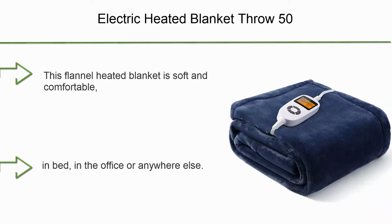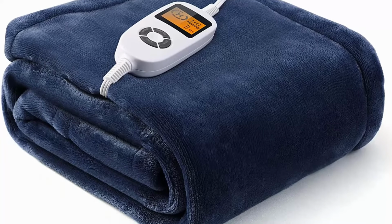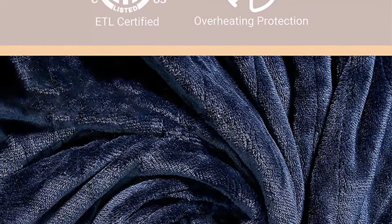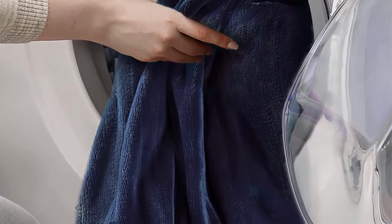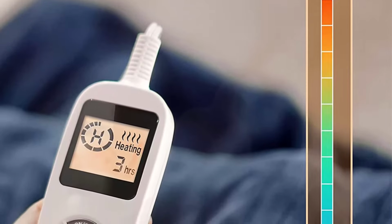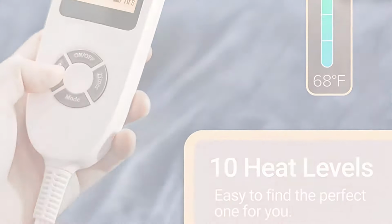This is top 9. Electric heated blanket throw 50x60, fast heating, soft flannel blanket, full body coverage, 10 heating levels, 3 timer settings and auto off, machine washable, ultra soft flannel. This flannel heated blanket is soft and comfortable, measures 60x50. You can enjoy the full body luxurious warmth of the electric blanket on the couch, in bed, in the office or anywhere else. Certified safety and auto off, ETL certified and a built-in overheat protection system to avoid overheating.